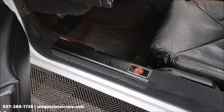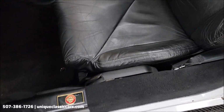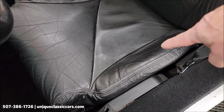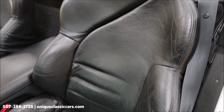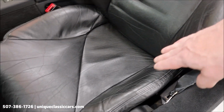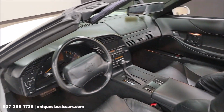Carpeting also nice shape in this one. Does have the door sill protectors. Of course, leather seating. And that is worn about like you'd expect. No rips, tears, holes. Just kind of the natural height of the leather and how it wrinkles from getting in and out and being sat on.